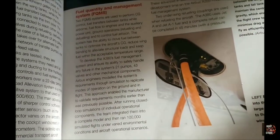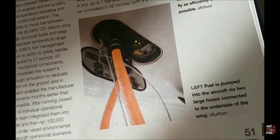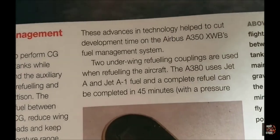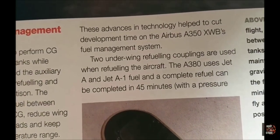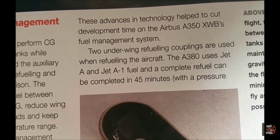And there it's showing you how they refuel. The 2 largest hoses connect to it. But look at this. The A380 uses Jet A and Jet A-1 fuel. So I'm not making this up. This is liquid fuel they're trying to tell you goes in these wings.